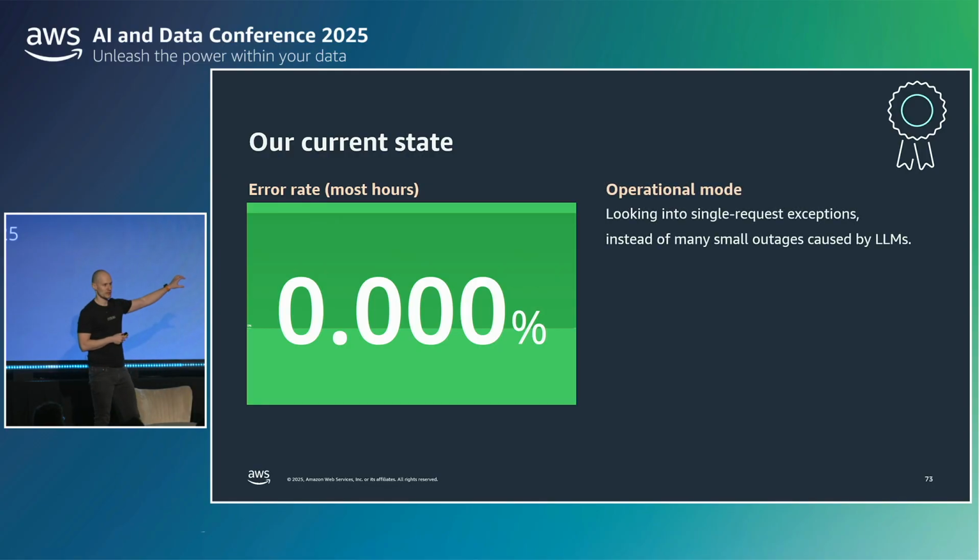What's actually more important, I think, is that the operational mode of the team changed totally. Previously, we were looking at a constant low-radiation stream of errors and trying to figure out, is it a bug in the code? Is it an LLM failure? What is it? Now, pretty much all the errors we see are bugs in the code.